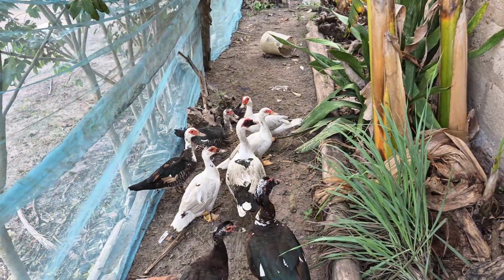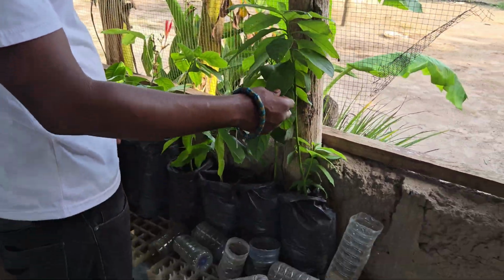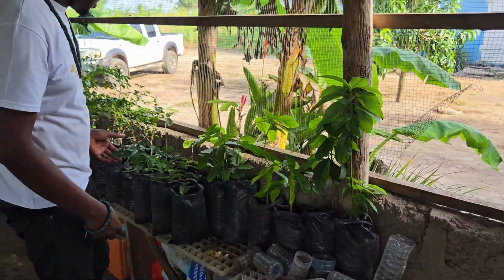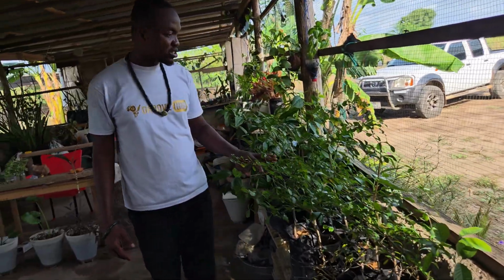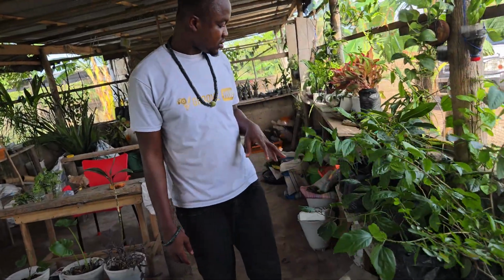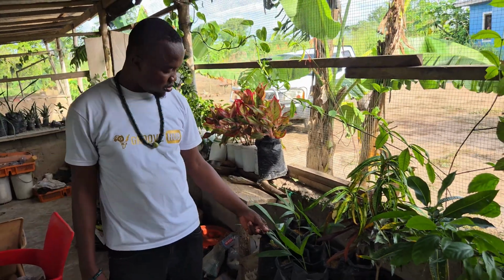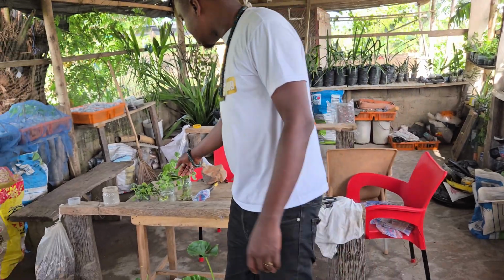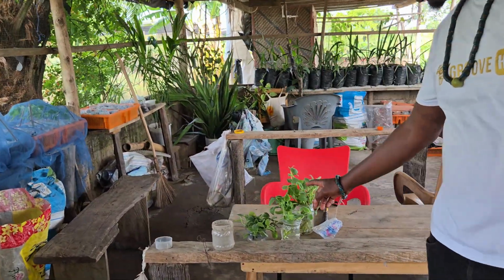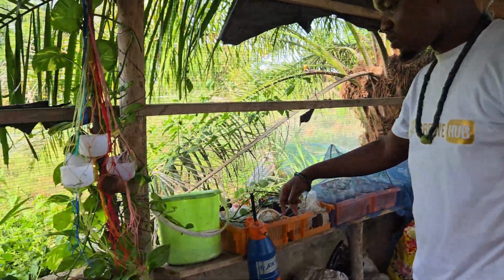Wow, this is like a nursery. Let me see which ones I can identify. This is mango. This looks like pear, right? Avocado. Oh, this is the medicinal plant. What is this? Hedges. Yeah. I know this stuff. And this is also hedges. Oh, this is a coconut. Then this is a flower plant. Oh, I know this. It's mint, right? No, that's not mint. It just looks like mint. I'm wrong.